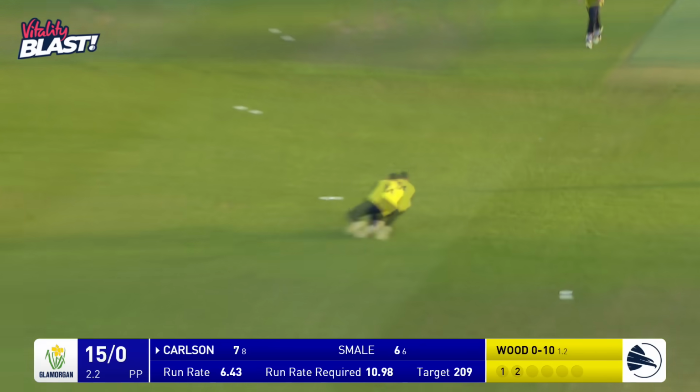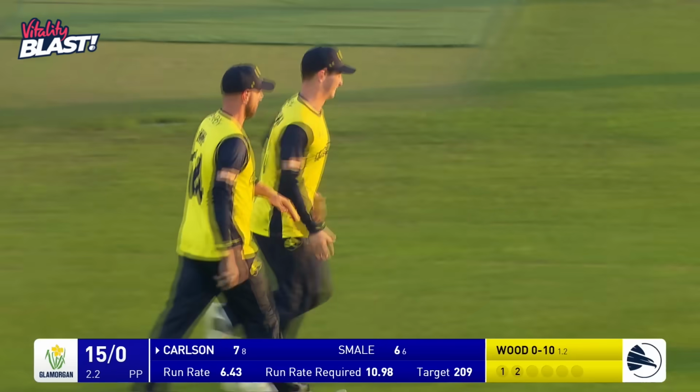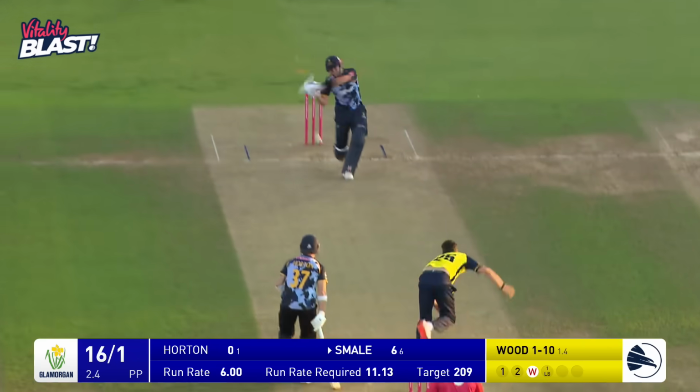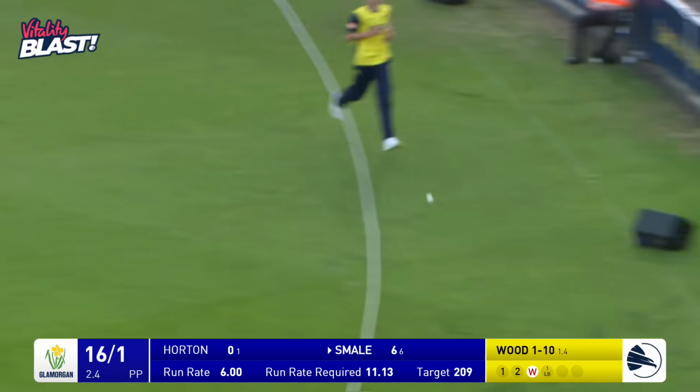That's in the air. Is it going to Vince? It is. He takes it at mid-off, and that's the first wicket. Kieran Coulson goes for 7. To our right on the west side of the ground. His Wood comes in and bowls, and that's slapped away by Smale. Out towards wide mid-on. It's going for 4.